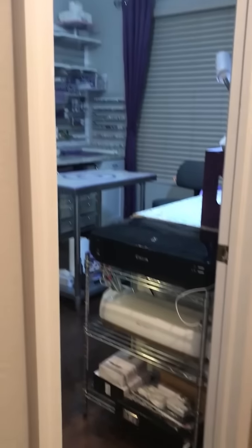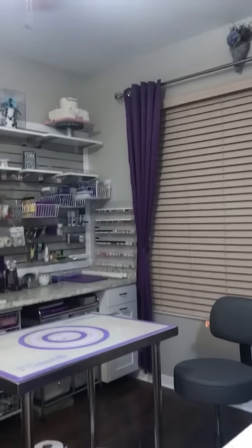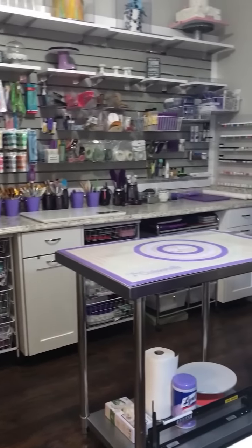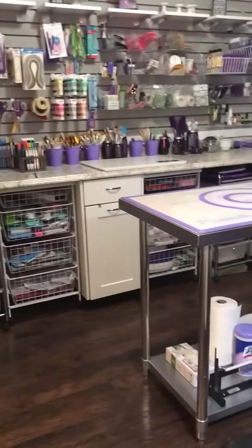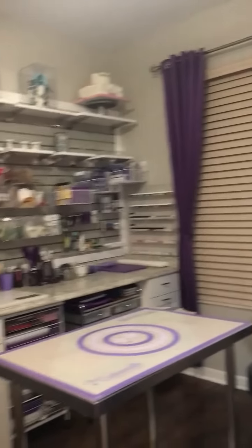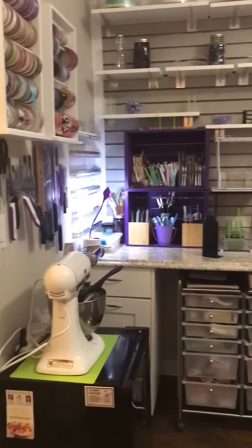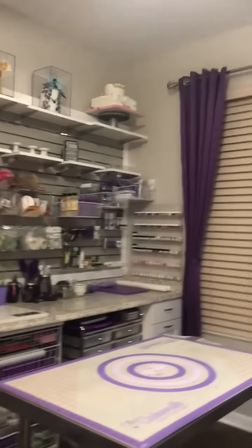So again, this is my little happy area. This is kind of Amy's suite when you walk in. But I'm just so excited. I finally got this done. And this has kind of been a labor of love. And it's been a lot of fun and a lot of cut knuckles and bruises on my legs and you name it. But it's been so much fun to design and put together and just really have a place for all my stuff. So I'm really excited.